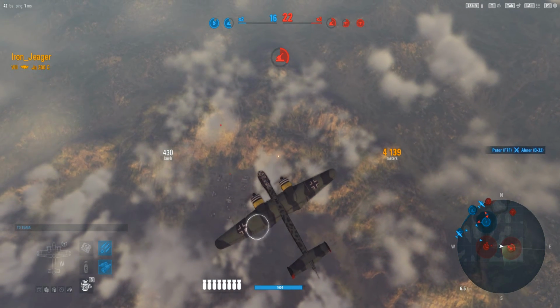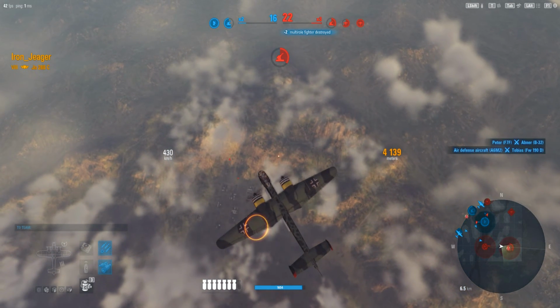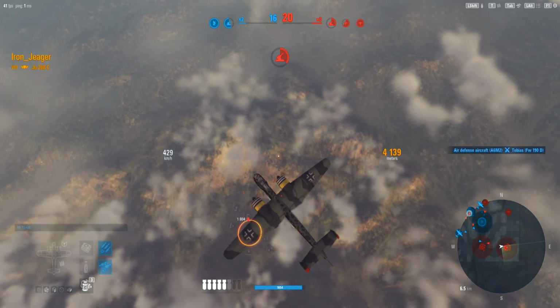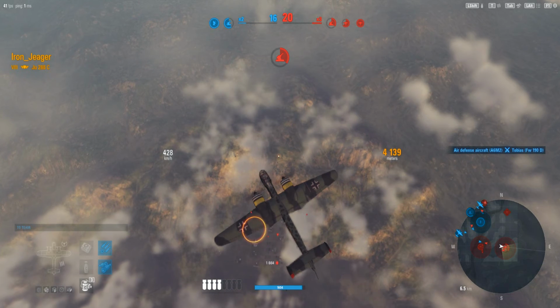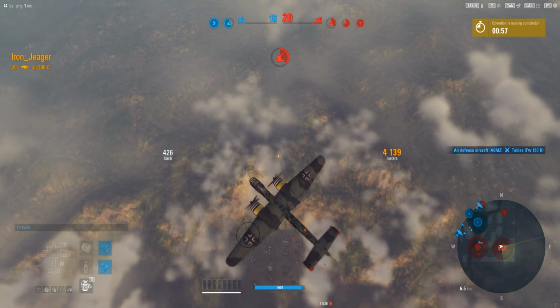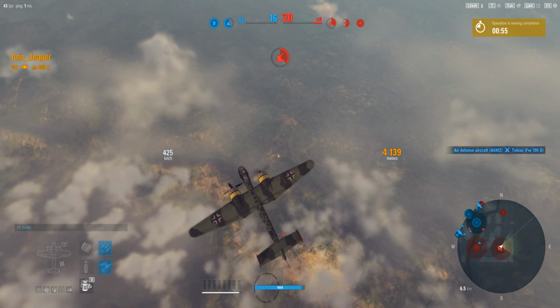He's got his targets picked. Let's see here. There's no more blue guys to die, so he should be able to hopefully flip this objective here with this bomb load. He's dropped 4. 2 more. Come on, 59 seconds left. It's 16-20. It's a tight, super tight game.